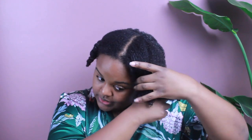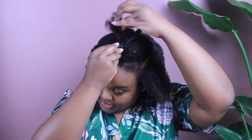So yeah, here we go. You want to start by taking a little section and then parting the rest of that out of the way. I also left my brush. I swear I just hate it. Okay, I'm back again. Now, I'm just going to brush out this section.